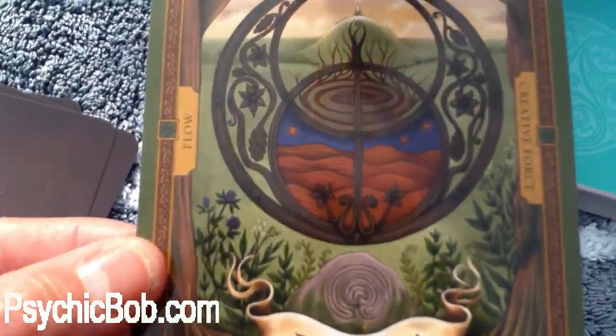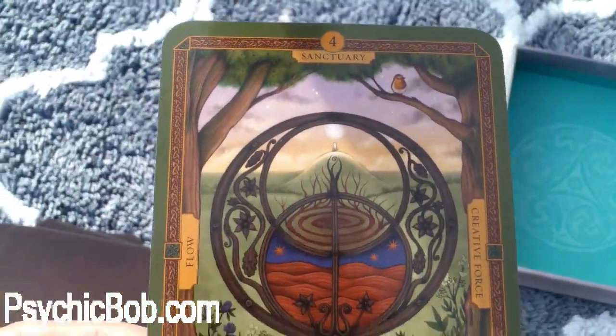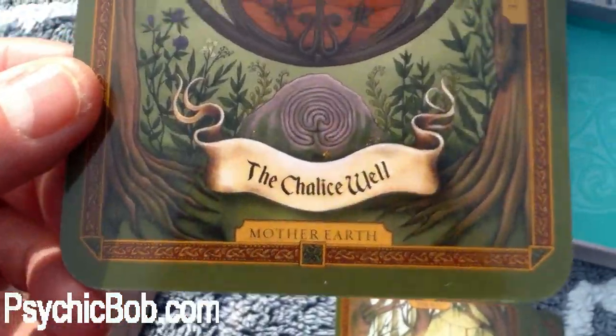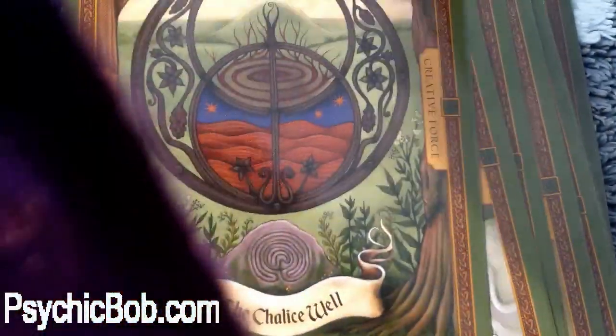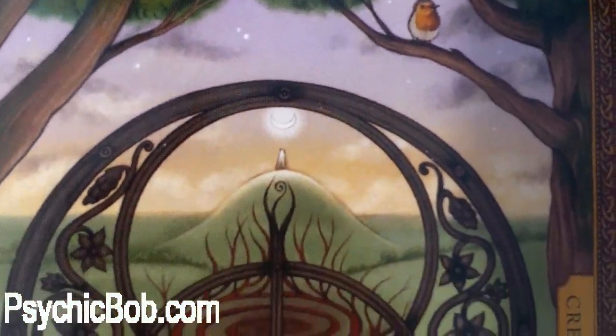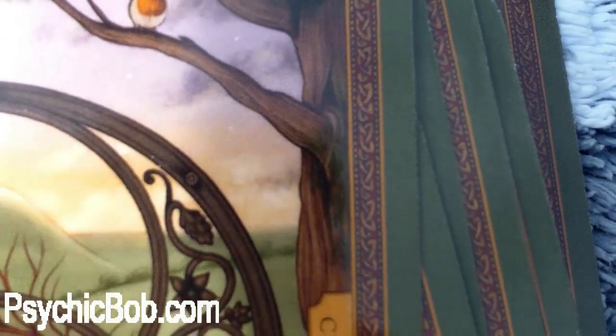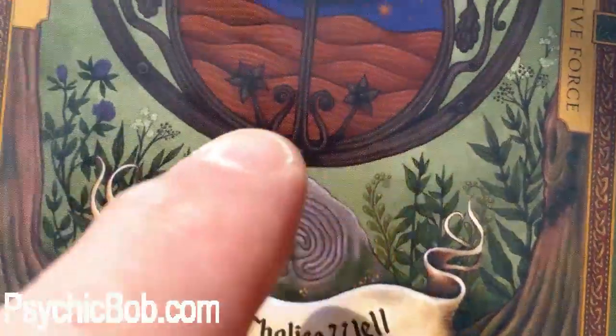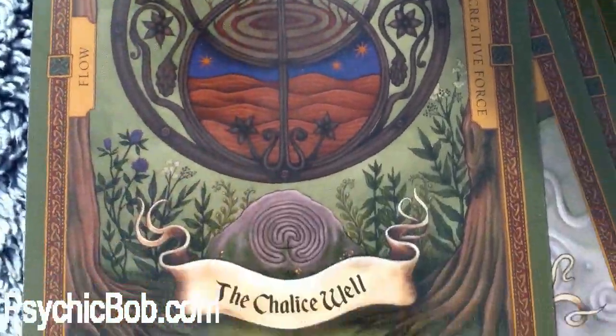Okay, here's one of my favorite, the Chalice Well. Many of you know I wear a Chalice Well pendant that looks similar to this image here. So there's the Chalice Well. And you'll notice the detail in these cards. You have to really study them because they have a little bird up here, and in the distance you can see another tower on the hill, and there's like the moon rising, and here's like a tree of life sort of imagery coming up through. It's really powerful and mystical.